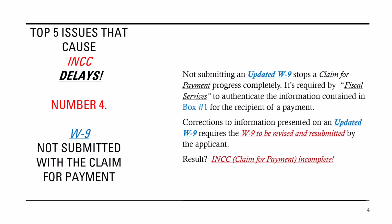box number 1. And again, the result of not submitting a correct W-9 and not submitting a W-9 at all is that the claim for payment will be rendered INCC, which means an incomplete claim, until the required information is submitted correctly. This is issue number 4. It causes significant delays, which could be very easily avoided.